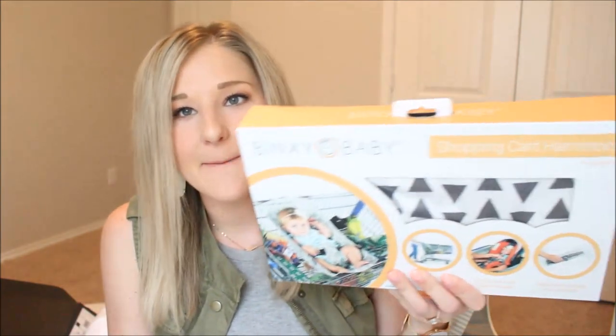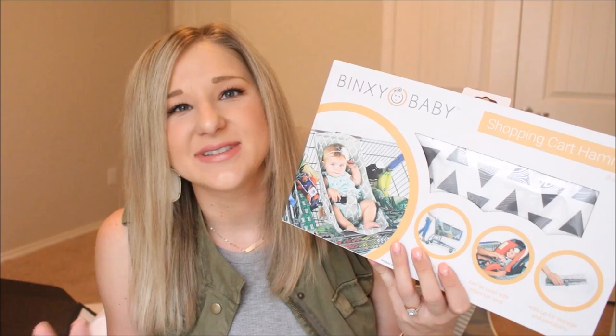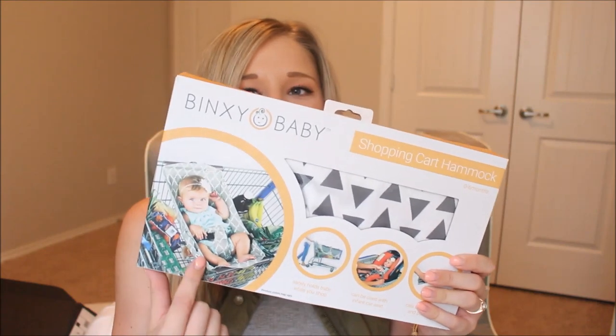Moving on. I was also sent a BinxyBaby, and you guys, my life was made when DockATot and BinxyBaby decided to send me their stuff. I wanted a BinxyBaby with Cooper so badly, and then he kind of outgrew the phase, and by the time I learned about all this cool stuff, Cooper was already getting to the age where I didn't even need it anymore. So this is what it is.